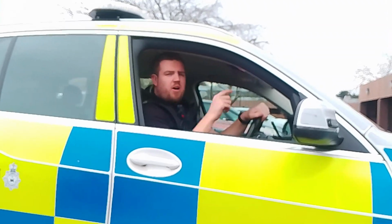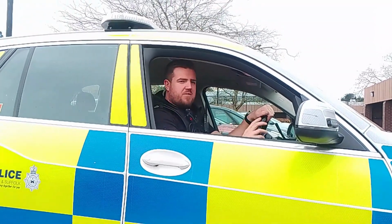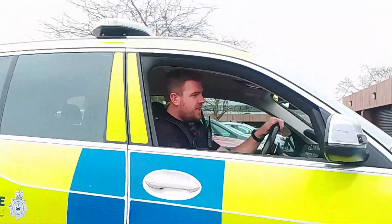Yeah, we're a joint department, so RAP stands for Roads and Armed Policing Team. So traffic and firearms are joined. There's no traffic cars left today, so I've jumped in one of these. Fair enough. So yeah. Right. Take care. Thank you.